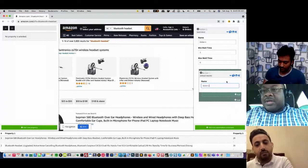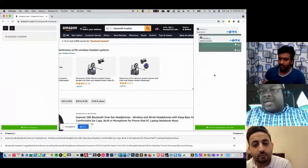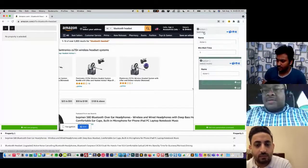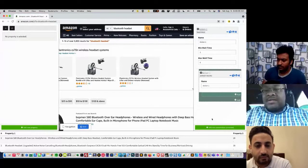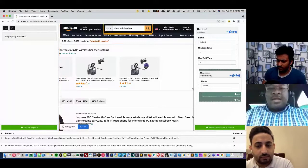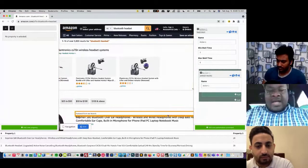You can collapse all these actions if you like, and you can expand them if you need to see the specific details. Okay, so I've got my elements over here saved, and I've got my automation on this side saved.